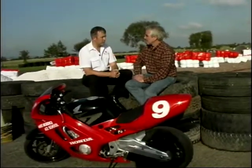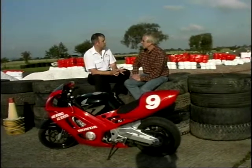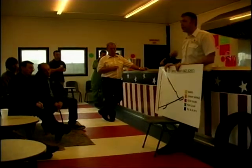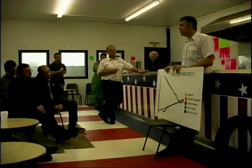And the first session out is a familiarisation session, 10 minutes to learn their way around the circuit, find out where the bumps are, where the bends are, and also have a look at the cones. We have a unique cone system here, which incorporates something we call a focus cone, which encourages people to look through the corner rather than looking down at the floor.